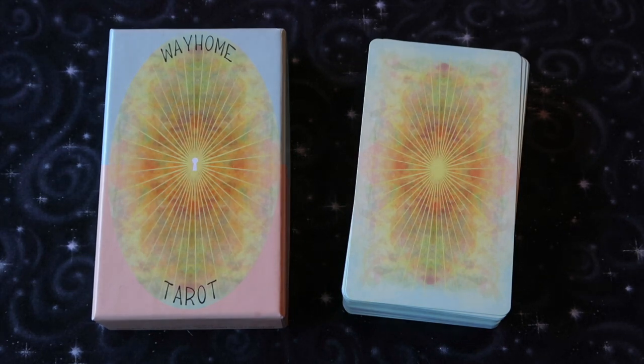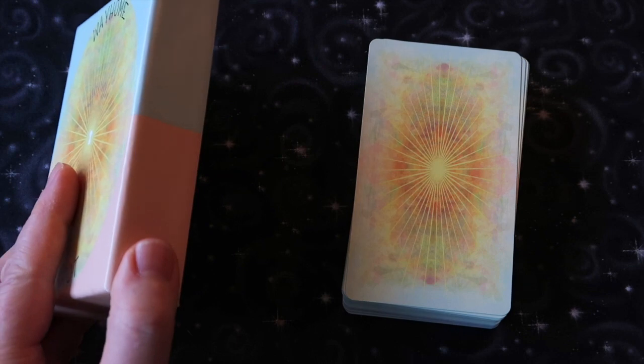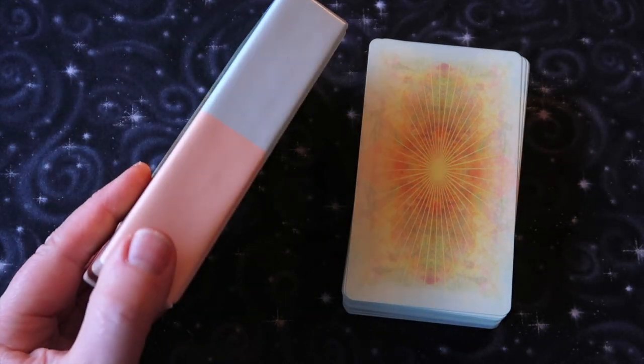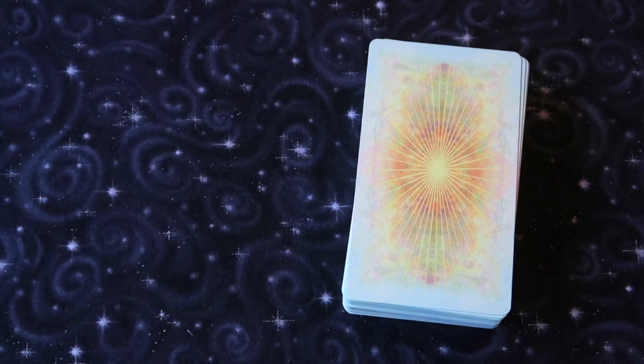But today is about the cards, so let's have a look at the deck. It does come in a 2-part box. I don't believe it comes with a little white book because this is quite a thin little box. And these are the cards.